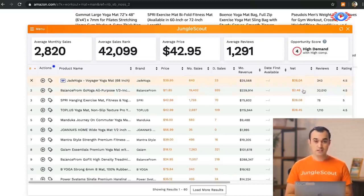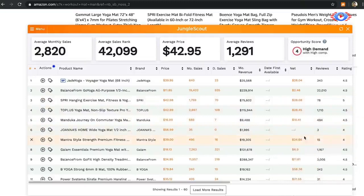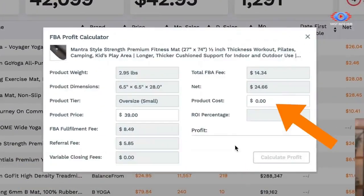So this is really powerful. When you get to this stage, if it still seems like a good opportunity, what you can do is click on this net number to bring up the FBA profit calculator. Here you can input a product cost and you can also change the product price to estimate how much profit you would receive. So let's say I could source this product and ship it into Amazon for $6 per unit.